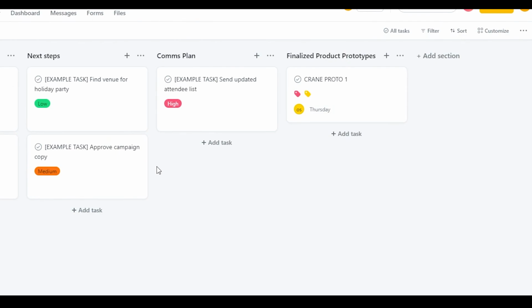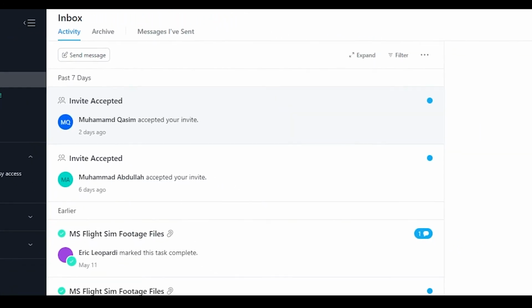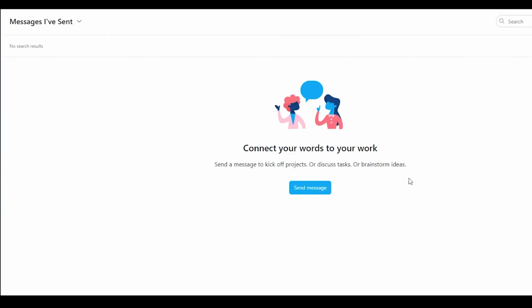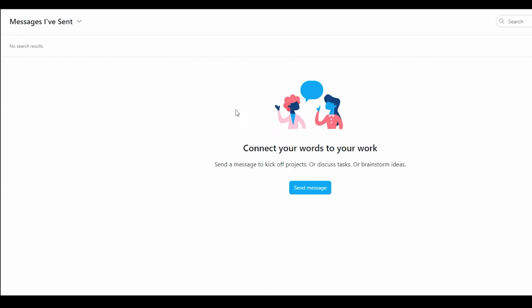So guys, that is basically the main features of Asana. Now taking a look at the left side, we even see a button for inbox. If I were to go in inbox, I can see all my messages, all the things that I've sent, everything over here, and you can chat directly with your team by simply clicking on send message and then putting in an email, and then typing in your message, and when they reply, you will see a thread over here with all your messages.